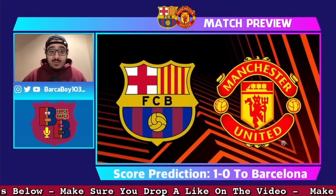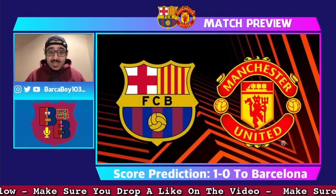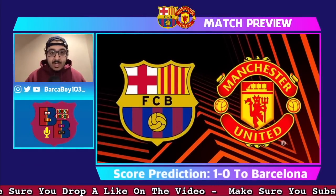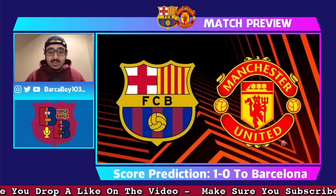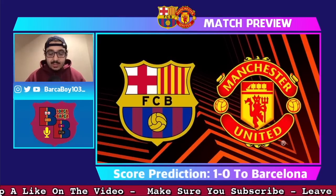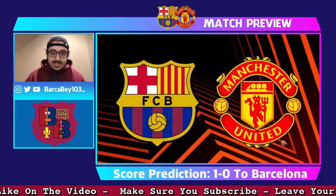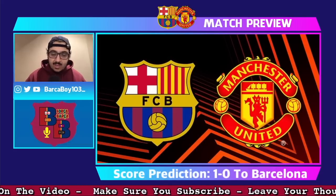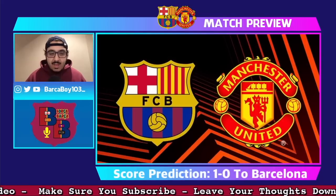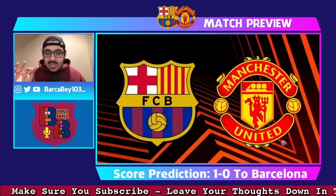Time now for my score prediction. What do I believe the result will be in this match? I think this will be a very, very close game, but Barcelona will come out on top just narrowly, and I have predicted Barcelona winning this match by 1-0. I think with the moment at the Camp Nou, the stadium's going to be filled up. We're in great momentum right now. I can see this being a very, very close game, but Barcelona walking away very narrowly with the victory.